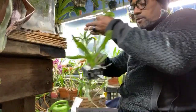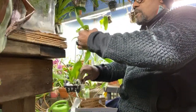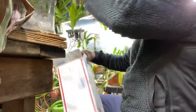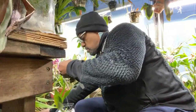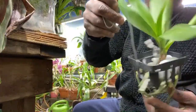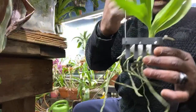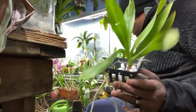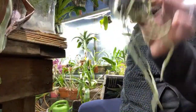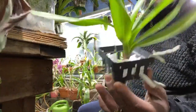So here's my plant. Well, anyway, I'm just going to get rid of this box. Okay, so here is my new plant. This is Plectrelminthus caudatus, and this is an epiphytic orchid from Madagascar. You can see the roots. This is a Vanda type growing plant, epiphytic.